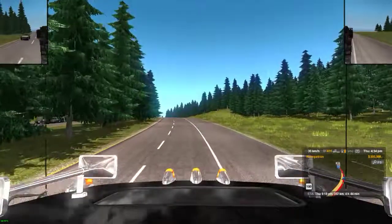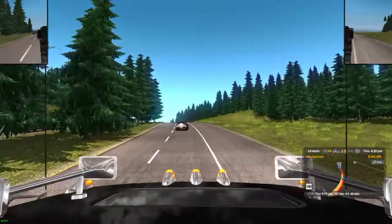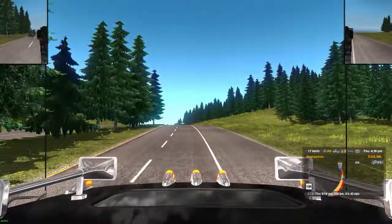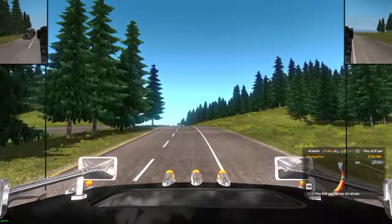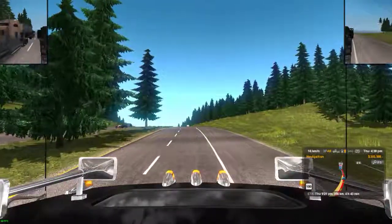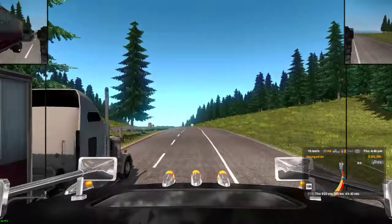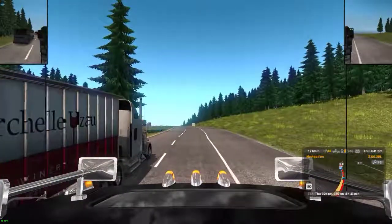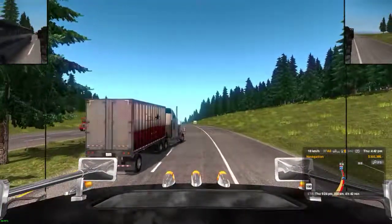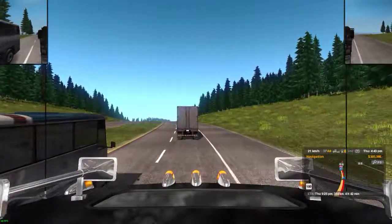Oh, here we are, gearing down to the hill. In preparation, I'm gonna lift my axle because I get more traction. Well, six is good. No. No, we're good.